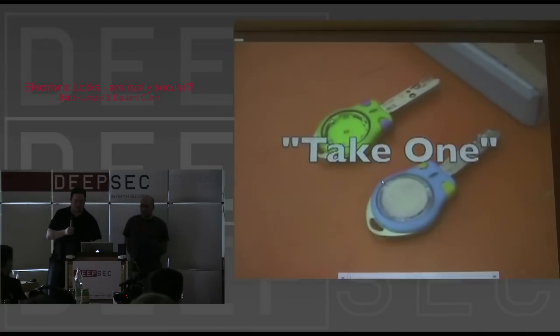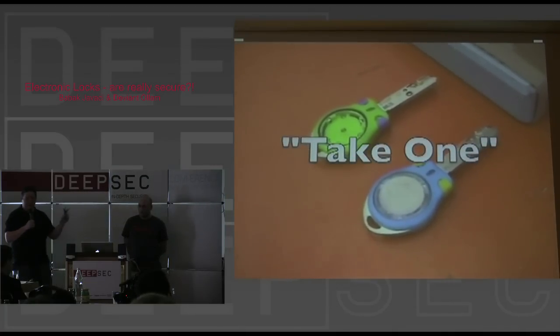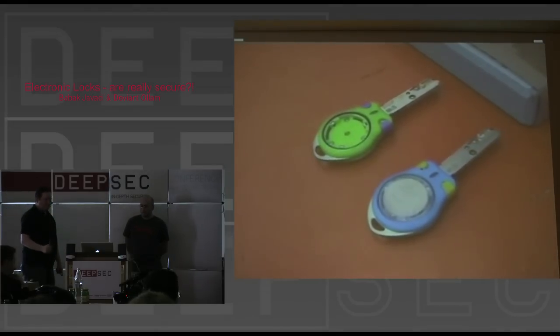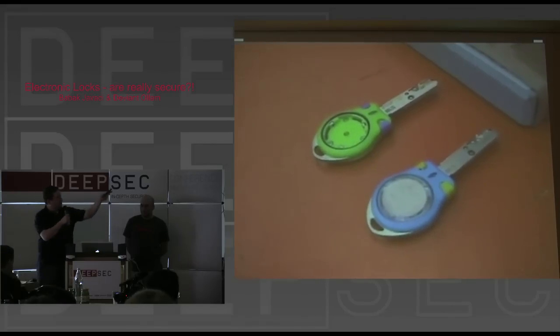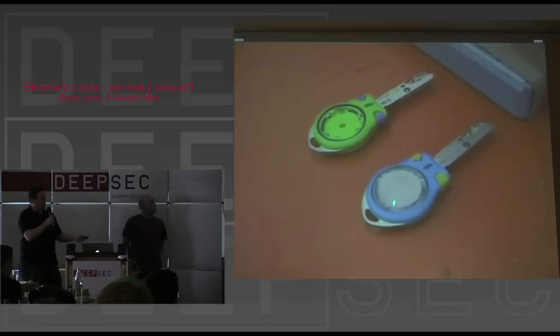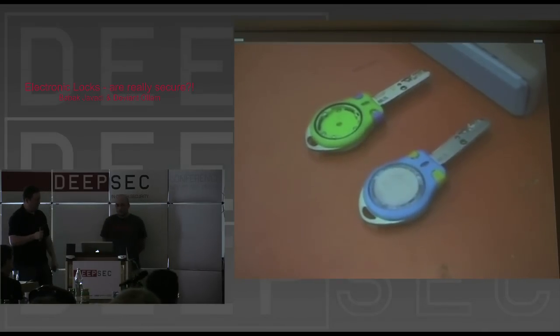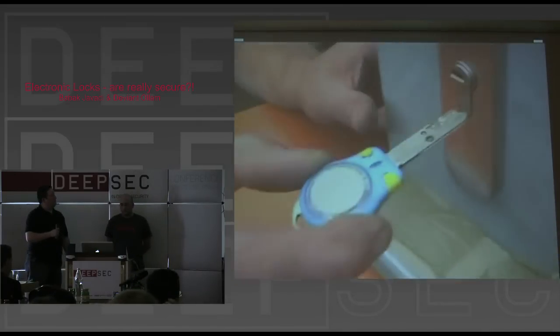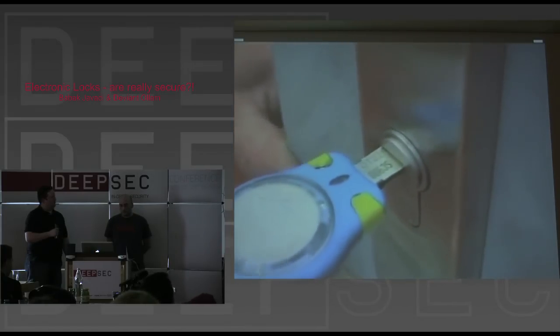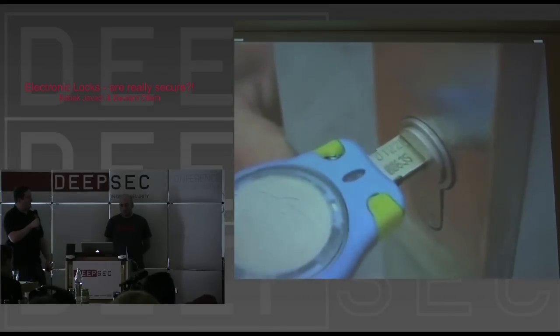I got into multi-lock click keys. The first time they tried this, they said, this is not going to be that easy, is it? All right, let's try a demo. Did you hear that? The green one has no electronic element. This is the working key. Okay, so that works.